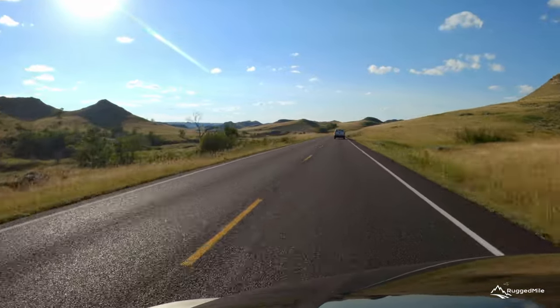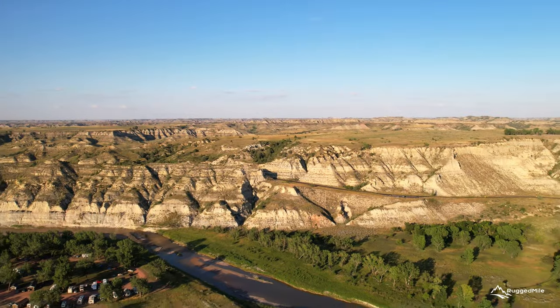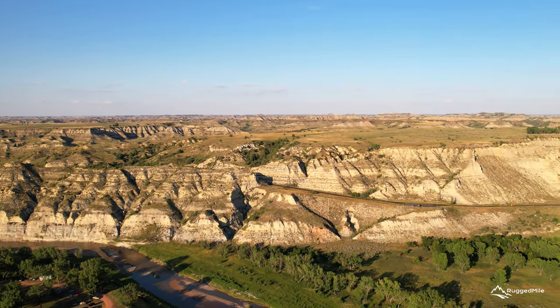As you make your way through the park, it's easy to see how a young Teddy Roosevelt would be forever changed by his experience here in the Badlands of Western North Dakota.